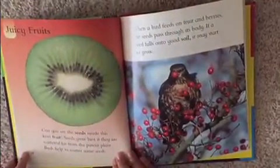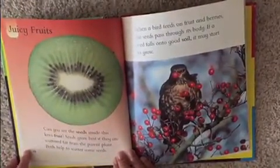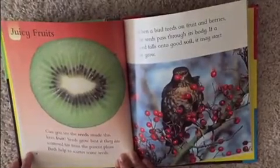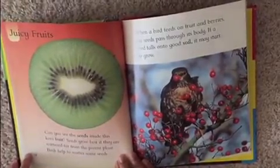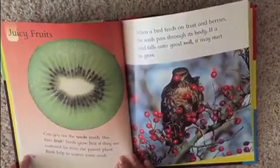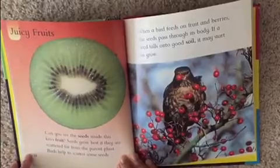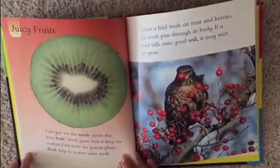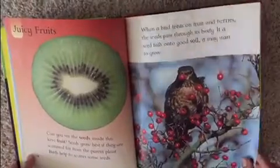Juicy fruits. Can you see the seeds inside this kiwi fruit? Seeds grow best if they are scattered far from the parent plant. Birds help to scatter some seeds. When a bird feeds on fruit and berries, the seeds pass through its body. If a seed falls onto good soil, it may start to grow.